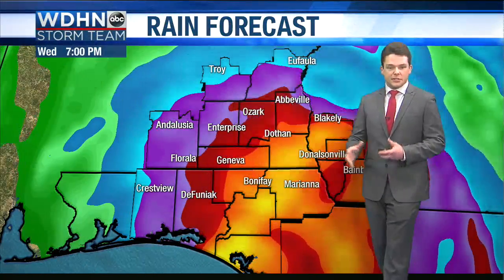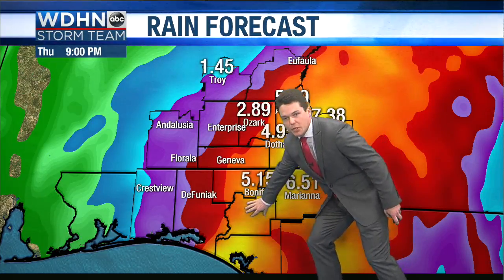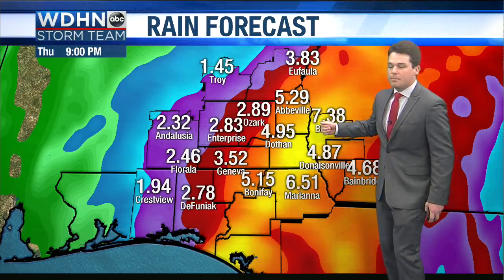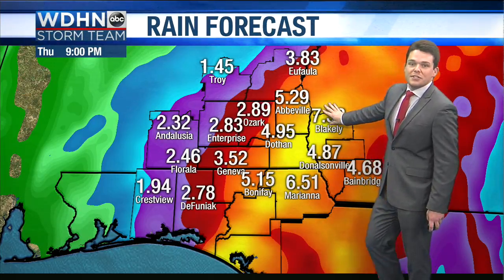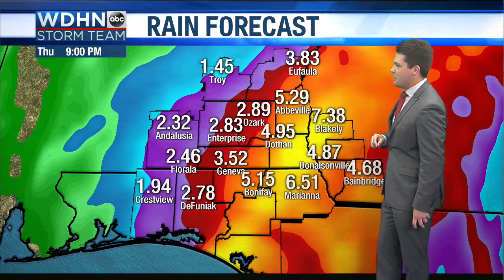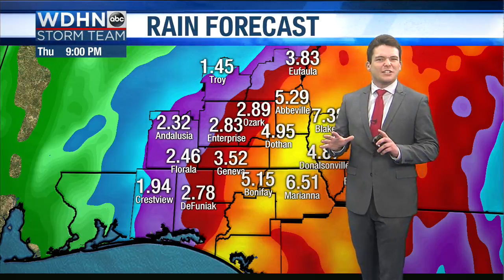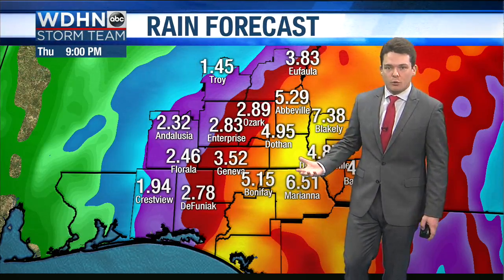So the rainfall amounts are still on the order of about 4 to 6 inches across most of the Wiregrass, extending from the coast all the way up into southwestern Georgia. You see those rainfall amounts anywhere from close to 5 inches here in Dothan and as high as close to 7.5 inches estimated by our forecast model. We could see locally higher amounts, but the most important thing to remember, just try not to go out driving in this, because a lot of weather-related fatalities do happen on the roadways.